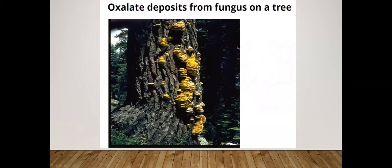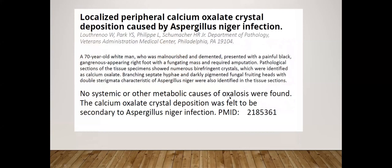Here's oxalate deposits on fungus on tree. So that tells you all. You probably can't see it as well, but this was the image that was presented to us in the Organic Acid Conference from Great Plains Conference.